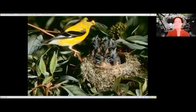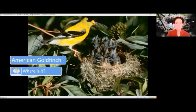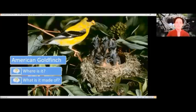This bird's nest is quite different. Do you recognize that species? They might come to your bird feeder. It's an American goldfinch. Now, where is its nest? Not exposed in the top of a big old tree. It's down within the leaves and the twigs of a shrub. That's important because it's protected there from predators and from the weather.